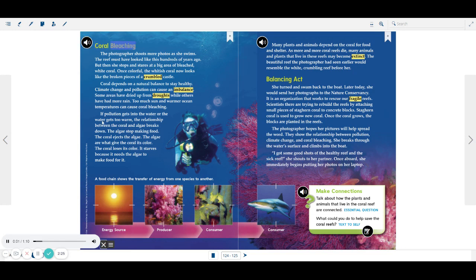Coral bleaching. The photographer shoots more photos as she swims. The reef must have looked like this hundreds of years ago. But then she stops and stares at a big area of bleached white coral. Once colorful, the whitish coral now looks like the broken pieces of a crumbled castle.